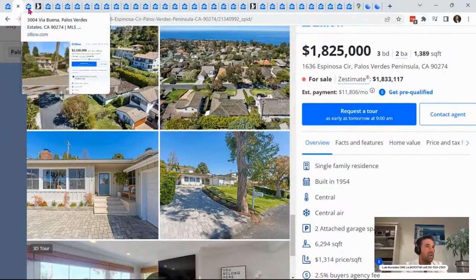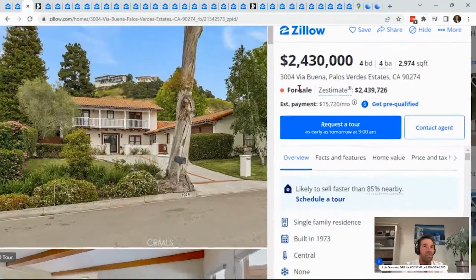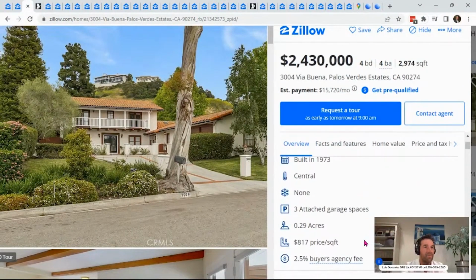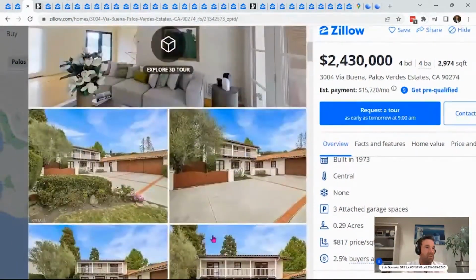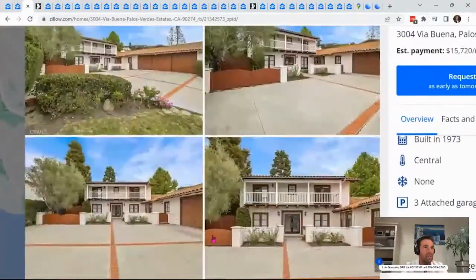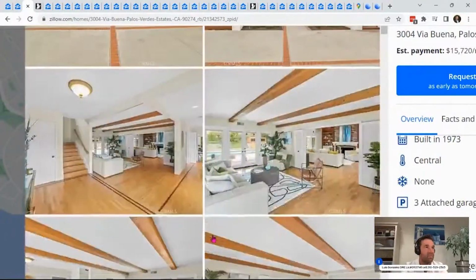Okay, let's go to the next one here. Okay, 3004 Via Buena, 2.430 million, 4 bedrooms, 4 bath, 2,974 square feet, built in '73. It's at about 1/3 of an acre. It's got an 817 square foot. It's got some finished things here.